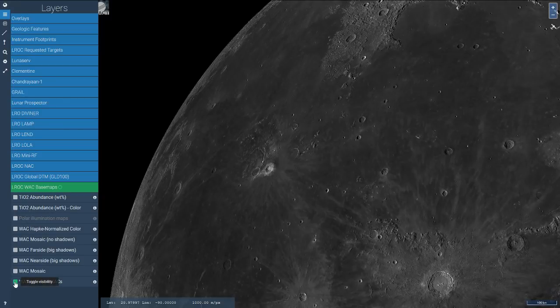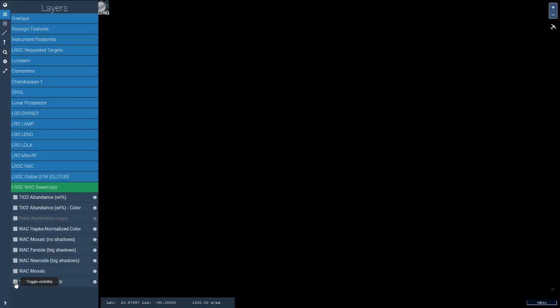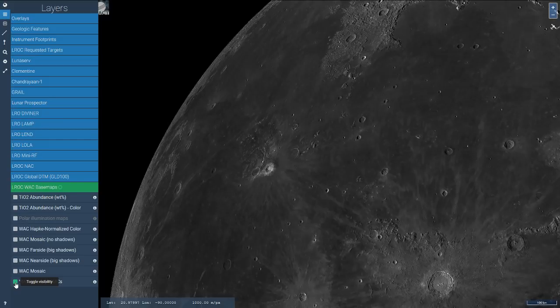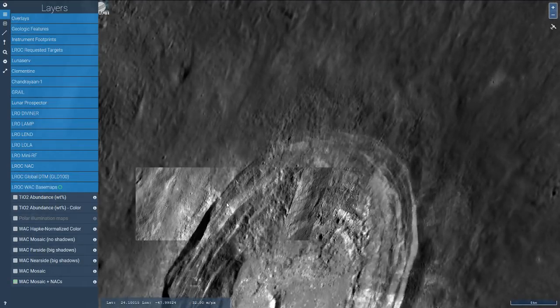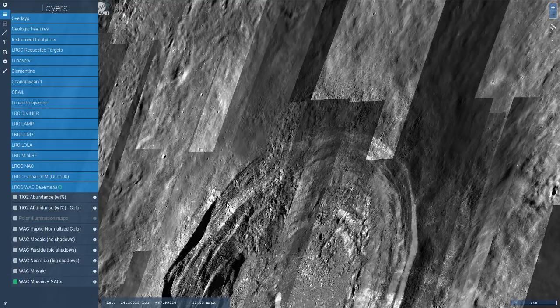We only have a guess. Now, if we turn off the WAC mosaic, we get nothing, because that's what the baseline is. I just think that's pretty interesting. So that's the LRO wide-angle camera base map that we're looking at here. Most people want to see the narrow angle with that, and that's why when we zoom in, we have wide angle, and now the narrow angle camera starts coming in, you see. That's what these swaths are. It's the NAC, the narrow angle camera.